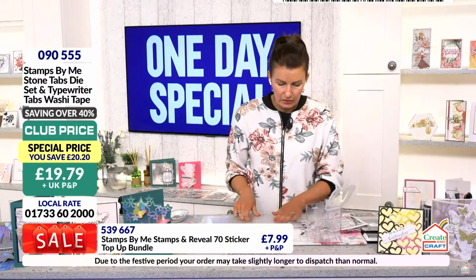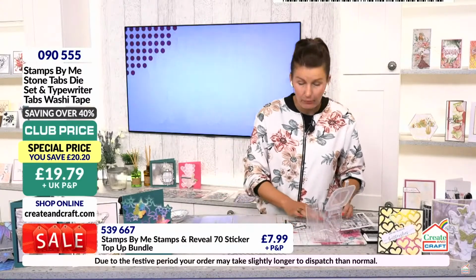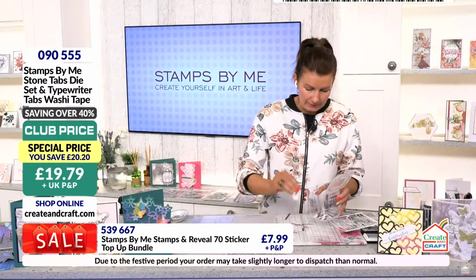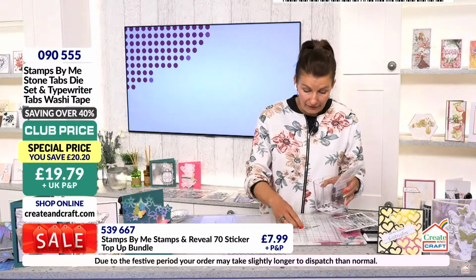My son uses these quite often for his school friends. He makes a lot of cards for his school friends. So he always says to me, Mum, is the jar topped up? I'm like, yeah, it's topped up. Go and help yourself. And then we fill the jar with our sentiments. And then if you need to make a quick card, you have every sentiment.